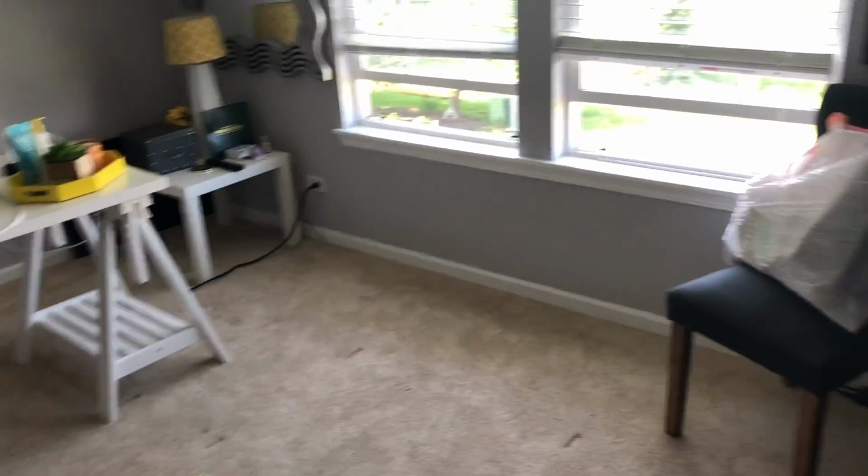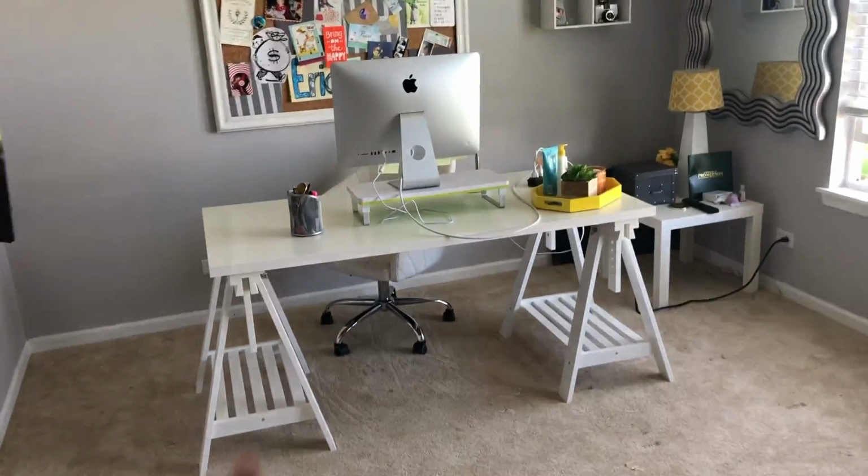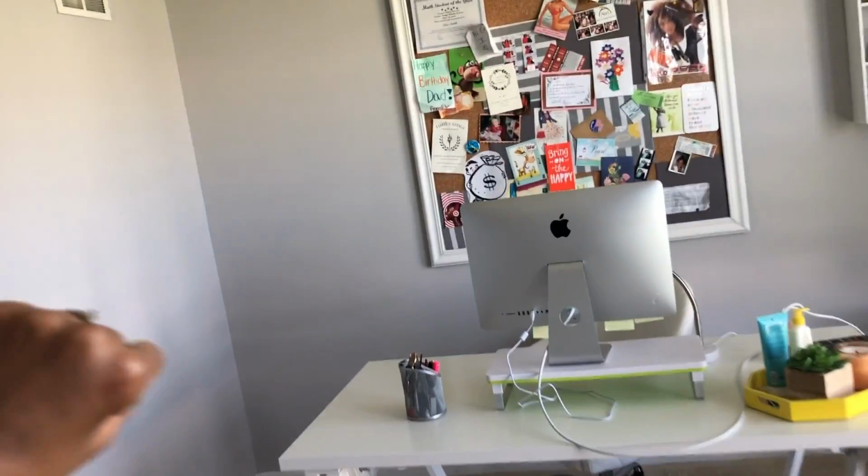All right, so this is looking so much more open and free and amazing. We're gonna replace this floor in here. I'm gonna get something more like hardwood looking. Could you not? Could you not? But I'm loving the desk here. It just makes, and like having all of this open space. Carter, could you not eat that?